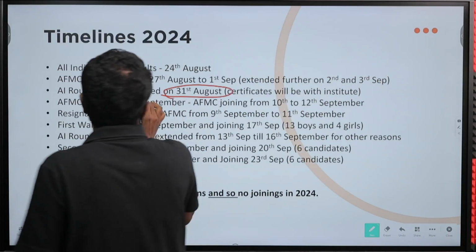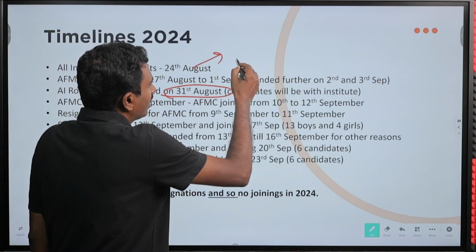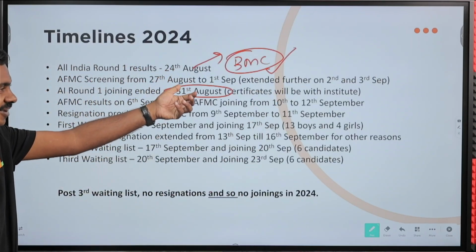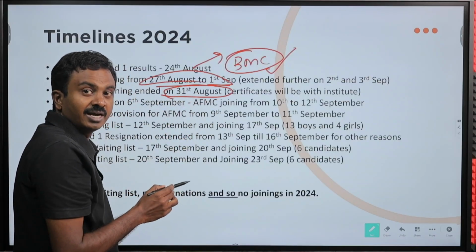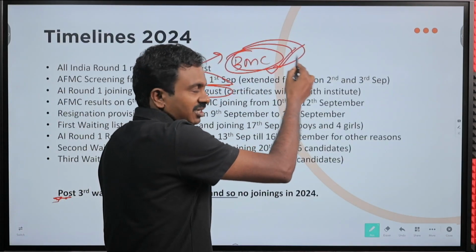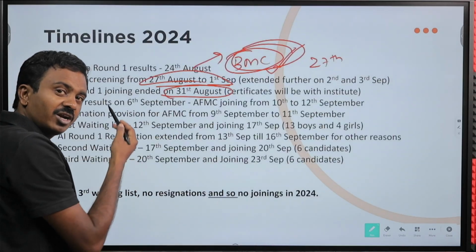So what happens, you be very clear. Let us say I got a seat in Bangalore Medical College in All India round 1 on 24th August, and I am also going for AFMC. I will go to AFMC during this period, 27th August or something, and I will get my original certificates back. Or I can go join BMC too, because this is a safer option. On 27th August itself, I will go join BMC in All India round 1.